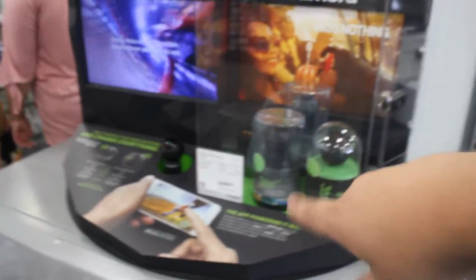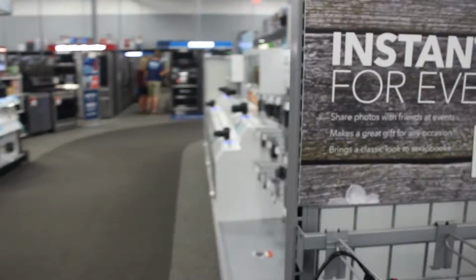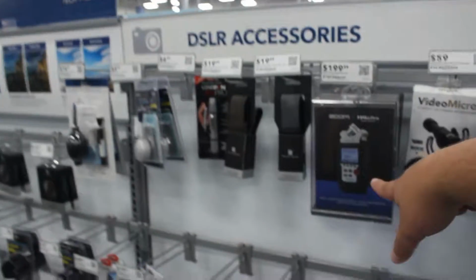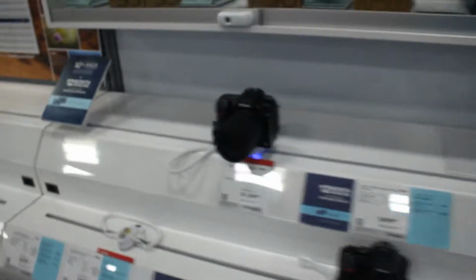So you got your 360 cameras, which are pretty good. Don't get that one though. Get a Garmin, or I don't know where the other ones are. Oh, here's your DSLRs. There you got your microphones. If you want a good microphone, get a Zoom, or get my microphone that I have. It's pretty good.